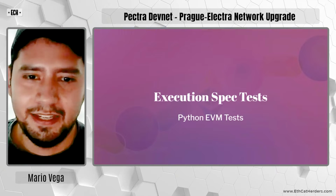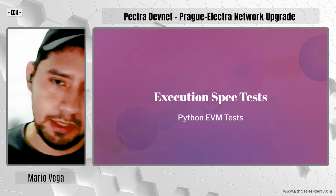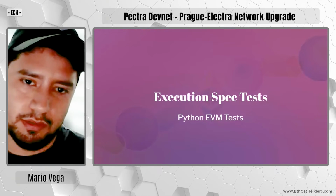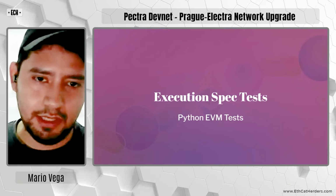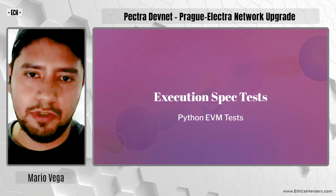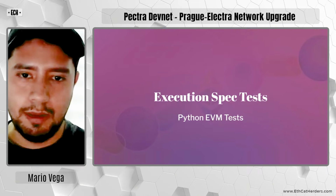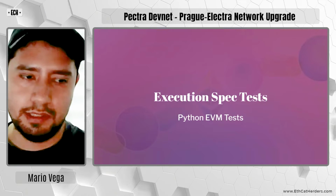Yeah, so the first part of Pectra, or the way that we can split it, is the execution part of the upgrade. It is composed of two upgrades. One happens on the EL and another one happens on the CL. They implement different changes, but basically they have to be in sync. So the fork happens and both of these upgrades happen at the same time.